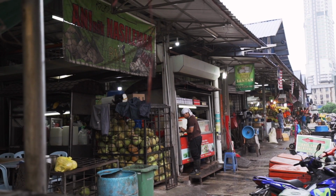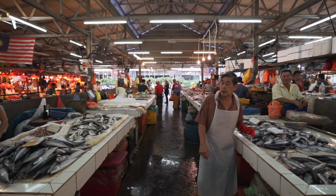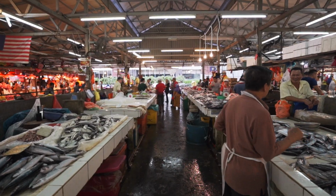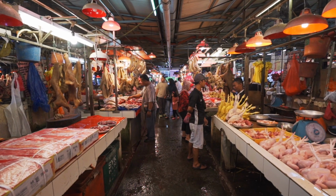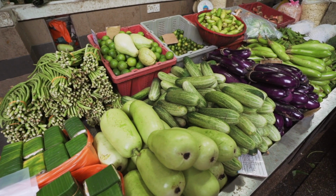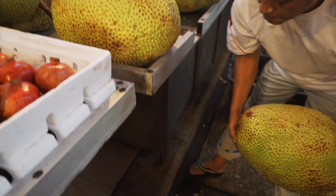Now, if you're self-catering or staying long-term, I'd recommend avoiding the expensive supermarkets and convenience stores, and instead head to the local markets like the one at Chow Kit. You'll get fresh fish, meat and vegetables at very reasonable local prices. But for me personally, some of the hawker stands and street market stalls are so affordable that I don't think I'd bother cooking for myself. Although these giant jackfruit could probably feed a whole family for months.